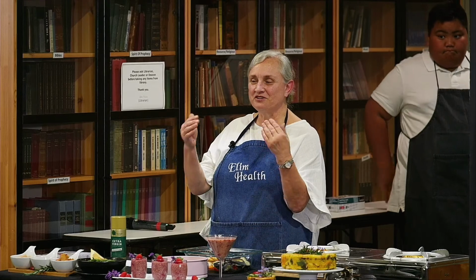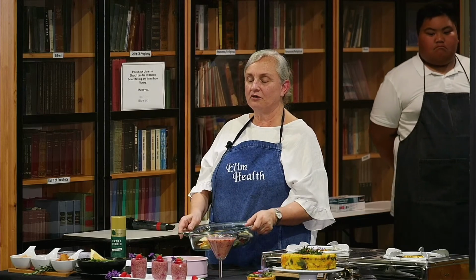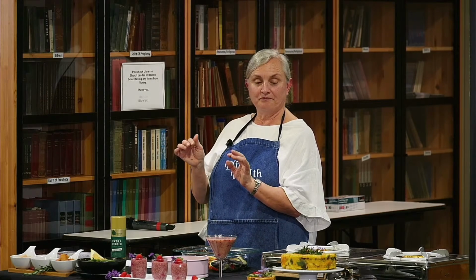Okay, so what we do, we bake the veggies with the garlic and the oil and the stock powder. Then we put it in a bowl and we do the cream, mix it together. Then we put it into our baking tray, whichever one you want. I love those silicone baking trays, they're really good because they pop out really easy.